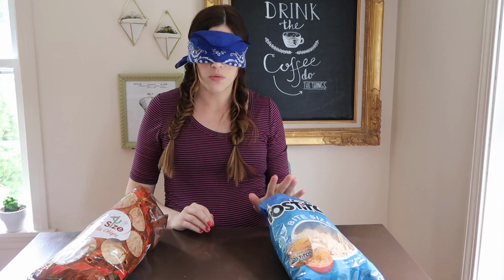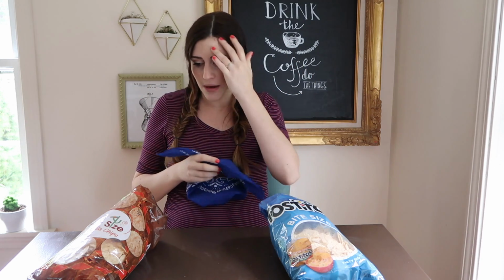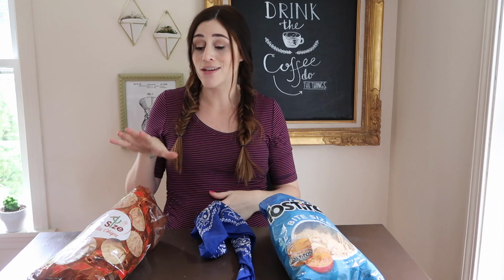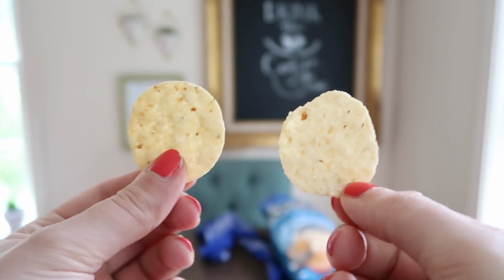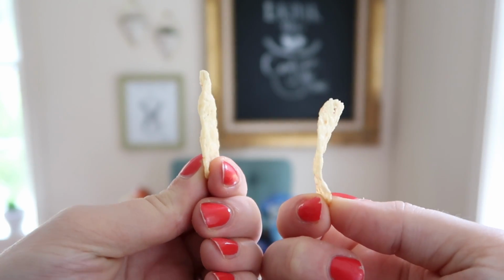Wouldn't be surprised if this one is Tostitos, but I preferred the flavor of this one better, so I'm gonna say Tostitos Walmart. Yeah, I mean, I'm not surprised. They both were fine chips, but I just preferred the flavor of this one better. The chip, even if you kind of look at them, they're slightly a little bit thicker, and it just had more of a corn flavor.